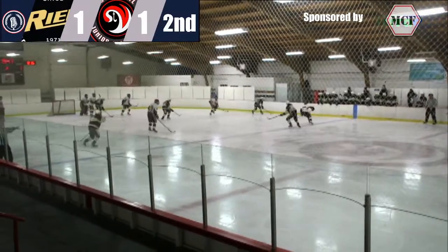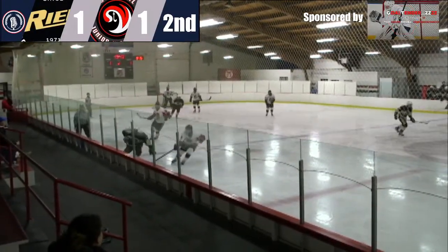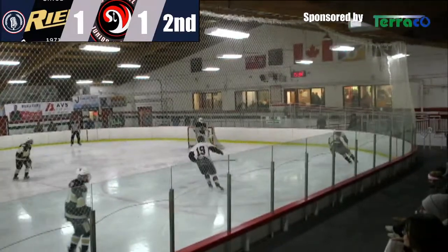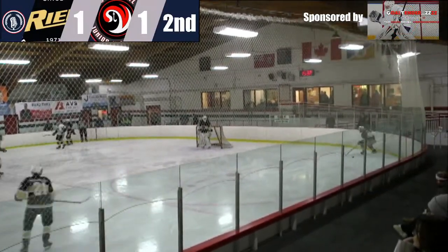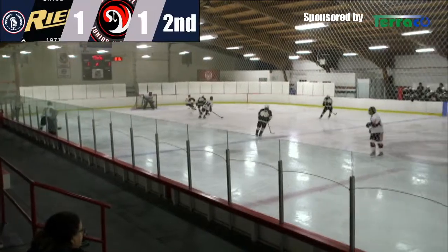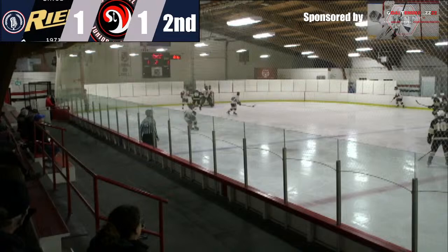Gets it to the point to Bucknet. Gets it back to Davis. Tries getting it quickly back to number 77, but couldn't. It's that off of the stick and into the neutral zone. Two players colliding, a Vic and a Riel. This now goes down to the Riel zone, picked up by Bucknet, who's able to dish this across to Alsip with a D pass. He's now circling back behind his own net.